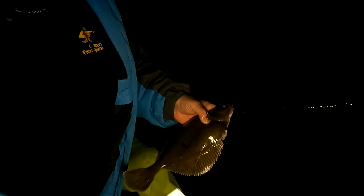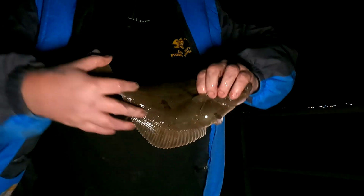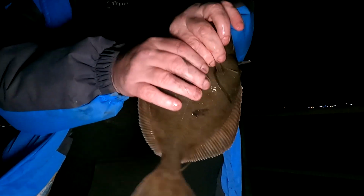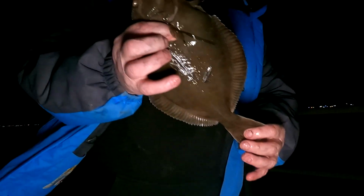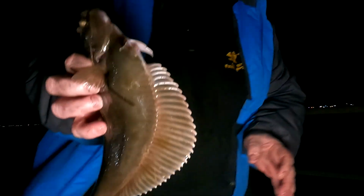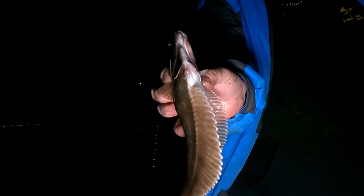Let me just get the screen camera on. Look at that one, fellas. Don't want to drop it, but what a fatty that is. Look at the size of that. Hold on. Size of that. Beautiful fish. It's really fat. Real fat, chunky fish. As you can see. You got your picture and stuff. Yeah. Never keep flatty. Nice start. First cast. Second on the Paternoster. That was out about 70 metres.